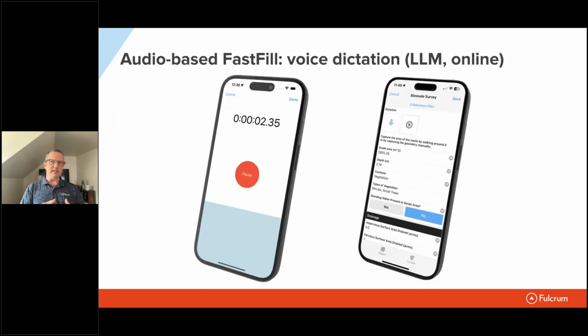Here are two places where we're really seeing a lot of excitement. They do use an LLM, so this is something you're going to use online. This is audio dictation. You click record on your phone, and you speak. After you're done speaking, all of the fields that you've talked about get filled in. There's a ton here that's amazing. You can speak and it will give you the comments as a free form text field, just like if you were using the regular speech to text on your phone, except it fills in wherever the appropriate place is that you're talking about. But it'll also do things like put numbers into a numeric field. The contents and types of vegetation that you see up there are pick lists.